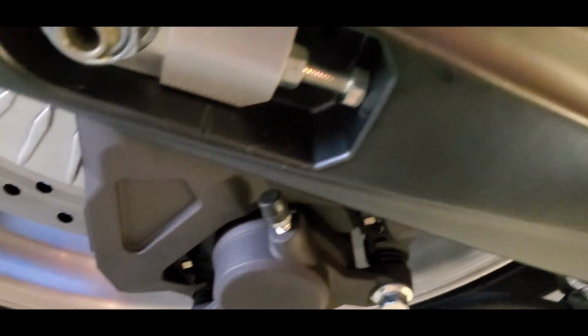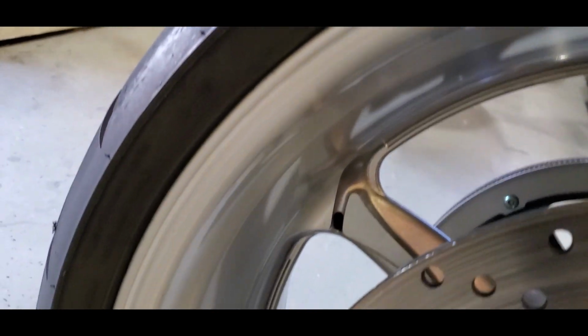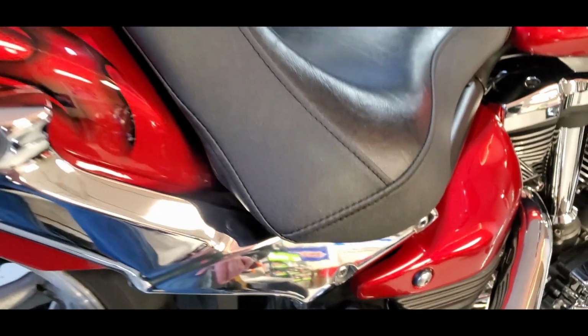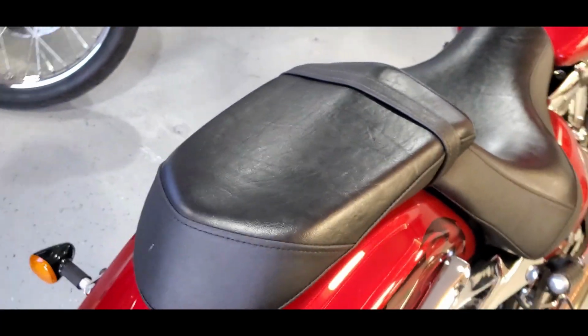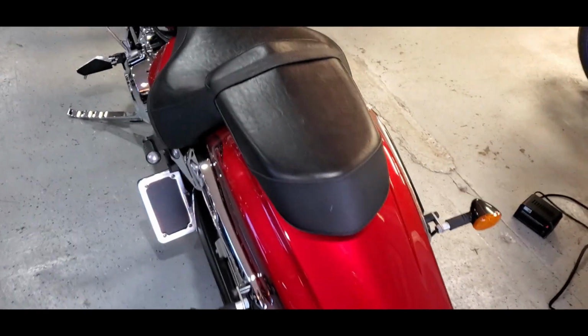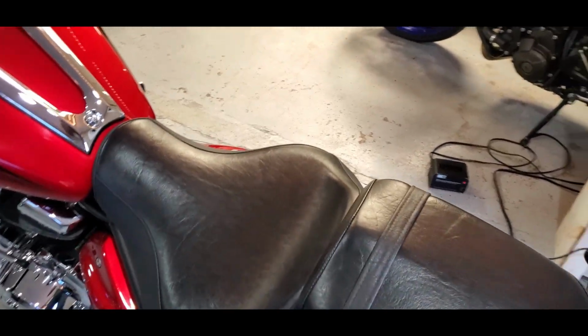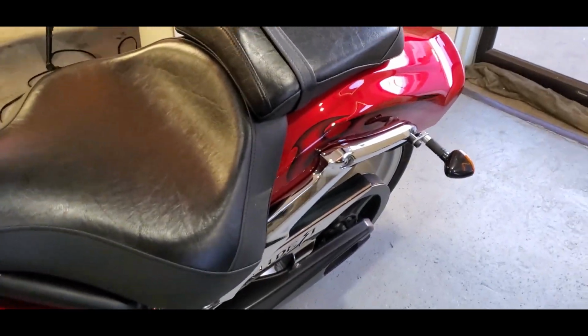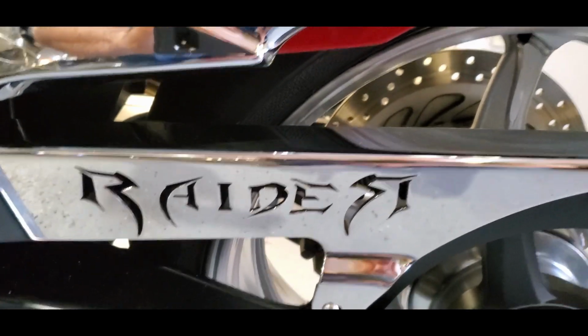Look how clean this thing is. Yep, cleans up so nicely. Yeah, it is in really great shape. This does not have the backrest. You can get one from Yamaha. I've seen other ones, aftermarket ones, that are available. Stock seat. It does have a belt guard with the Raider cut into it, so that looks really cool.